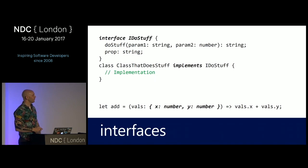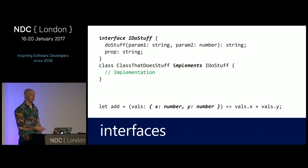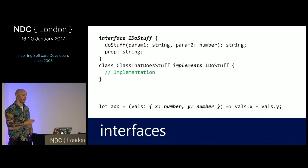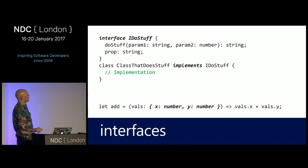We can do interfaces. Cool thing with interfaces here is that they're actually a lot more flexible than C# interfaces. The I do stuff is what you'd expect. It's an interface. It declares one method called do stuff. It takes a couple of parameters, returns a string. The second one just says it has to have a property of type string. And then on our class, we can say that class that does stuff implements I do stuff.